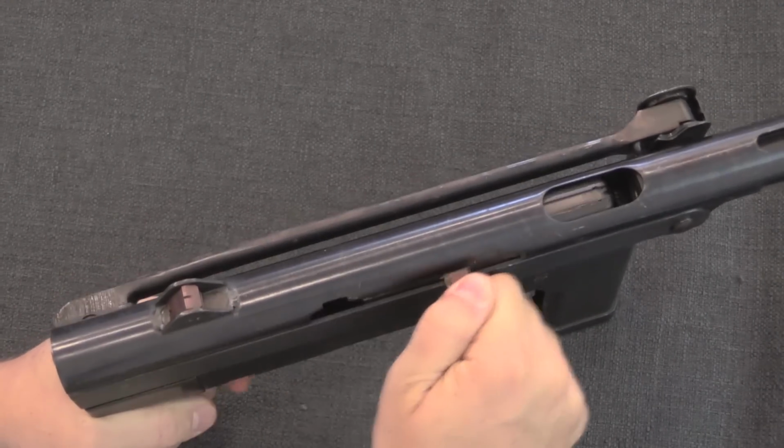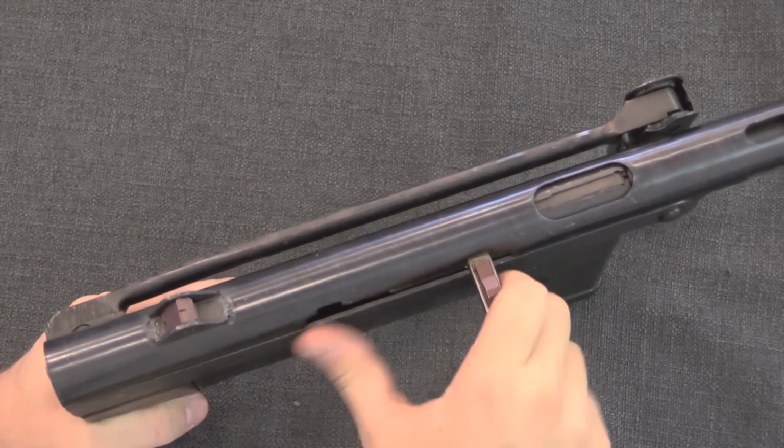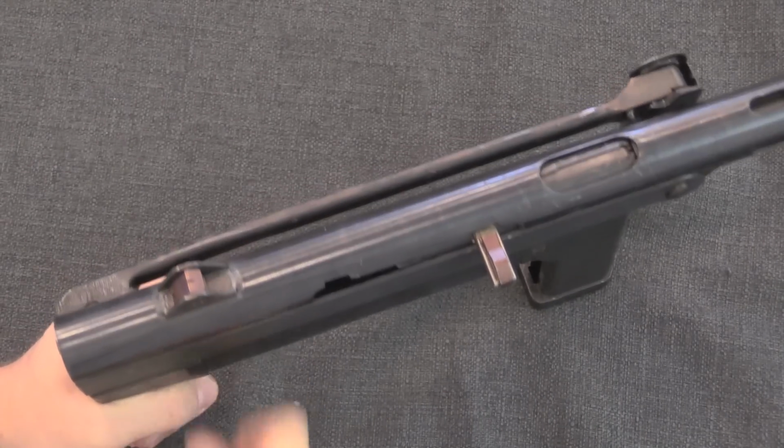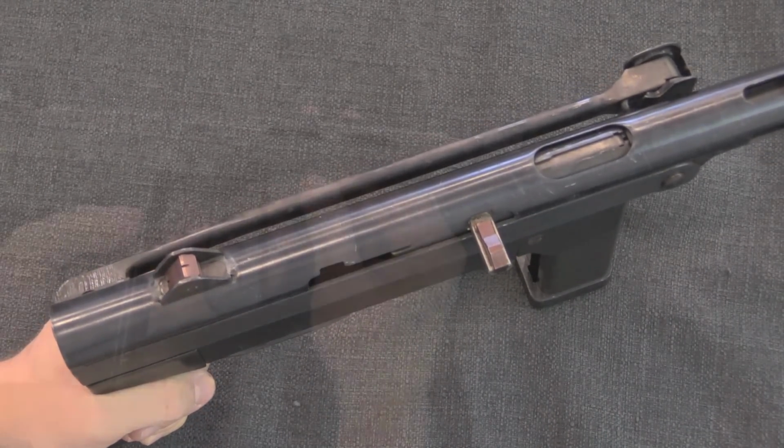However, there is no additional safety, so if you're walking around with this thing with a loaded magazine and the bolt catches on something, comes back to here, and then releases, it will fire unintentionally and automatically.